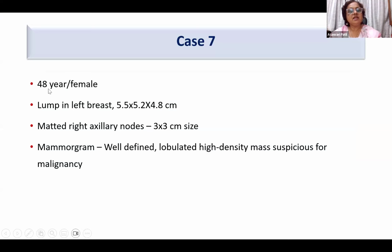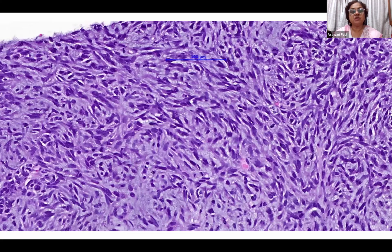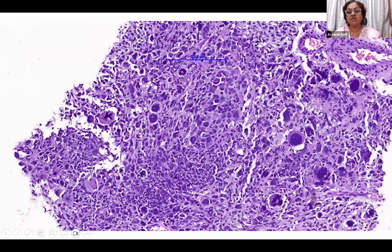So there was another case, a 48-year-old female, 5.5 centimeter tumor with matted right axillary nodes, and a mammogram showed a well-defined lobulated high-density mass. Here again, you see this tumor, a very blue tumor, spindle cell morphology, brisk mitosis. You can see multinucleated giant cells, very anaplastic looking cells.